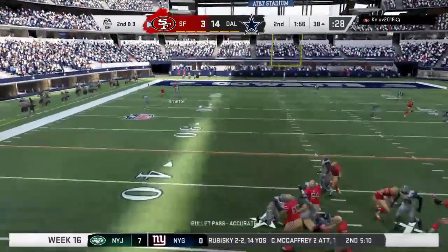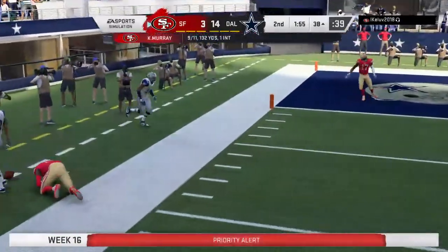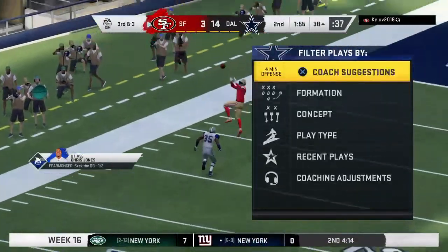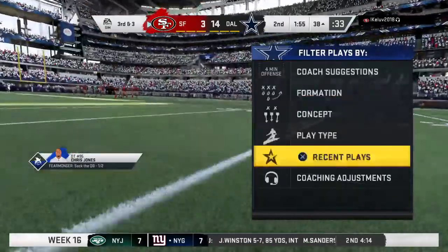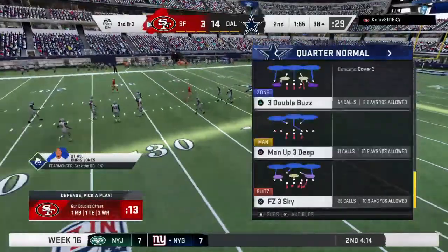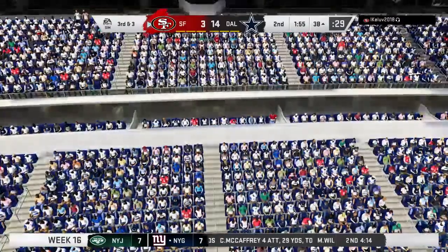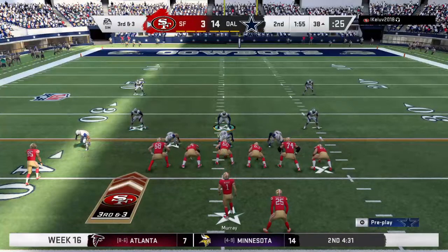From the 38, Murray taking a shot for Samuel, and that'll be incomplete. Good protection that time, and they couldn't hook up on the long one. Now it's third down. That would have been a great catch, but it's real difficult to hold on to it because it was contested all the way. Would have been a great play if he'd been able to haul that one in. Seventh play of the drive now as they come up on a 3rd and 3.